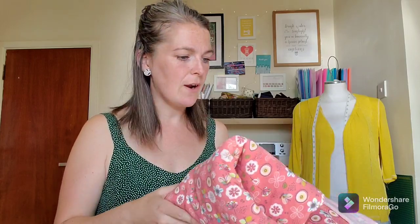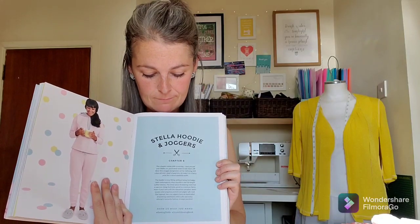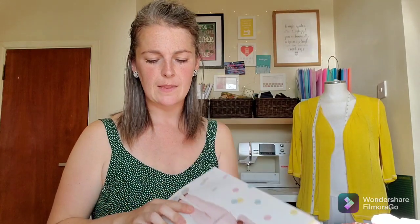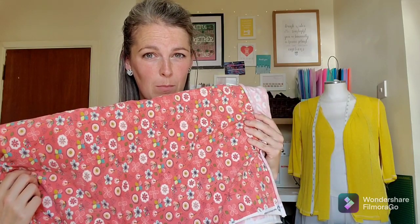And my plans for it: the Stella hoodie. I know it says hoodie and joggers, but I'm just going for the hoodie at the minute. I do have plans for joggers, but I thought a hoodie and joggers in that might be a wee bit too much.